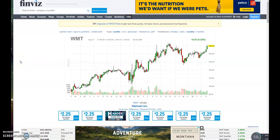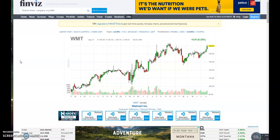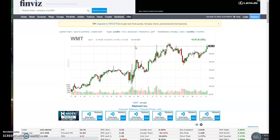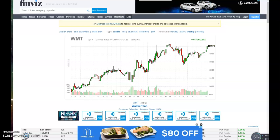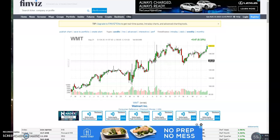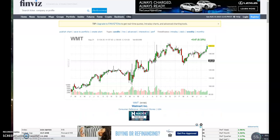Other players who are going to report is Walmart. It's an important indicator for retail sectors. We can see on its weekly chart, it's hitting the 150 ceiling. We'll just patiently observe if it's going to break out before the earnings, and after earnings would come back to the 130 level. I probably wouldn't trade this one next week, but I will be observing and then jump in maybe next week, depending on which direction it goes.